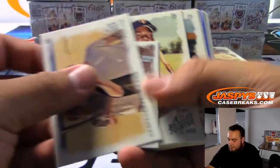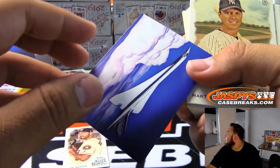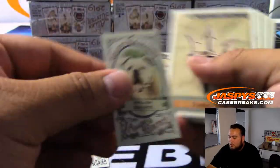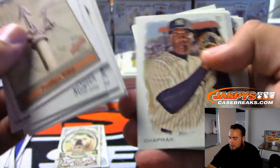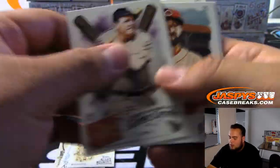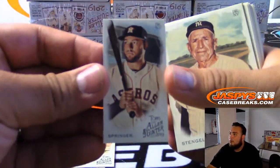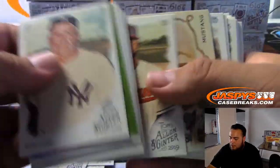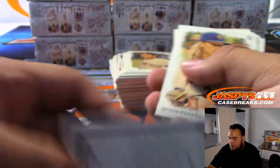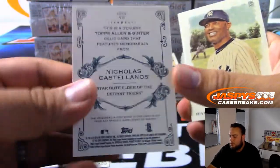Alrighty, good luck, everybody. And we'll check all the minis after every box to see if there's any numbered minis. There you go. Numbered! 1296, little English Bulldog. Springer mini. Texas Rangers Jenkins. And our relic is Castellanos for Detroit.